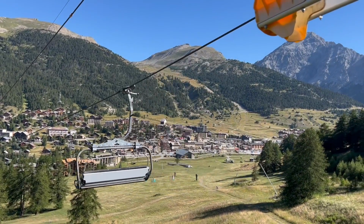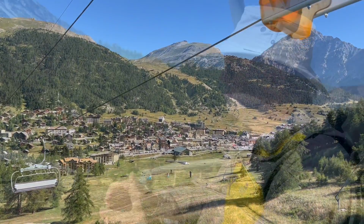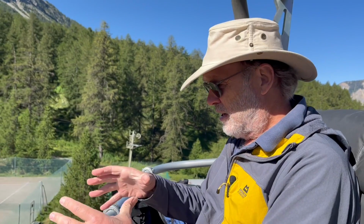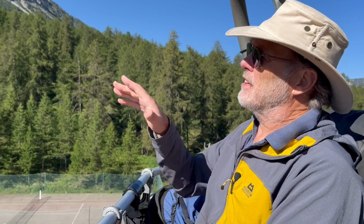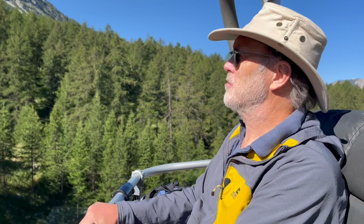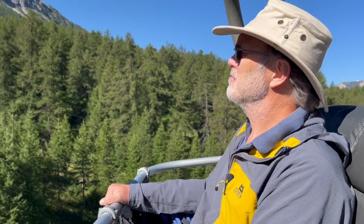So I've come to the ski resort of Montgenevre. Obviously in summer they keep the ski lifts working for mountain biking, and we're going up onto a mountain called Chenaillet. It's a geo-trail and allows us to investigate an ancient continent-ocean transition zone. We'll take this lift and then another one, and it'll take us right up to 2,500 meters above sea level. Okay, time to get comfortable for the first lift.